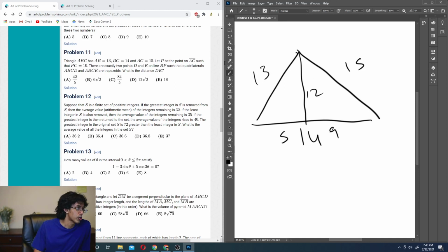That's very sad. Okay, so let P be the point on AC such that PC is 10. So what are our sides? So A, B, C. And then on AC such that PC is 10. So there's a 5 and that's 10.